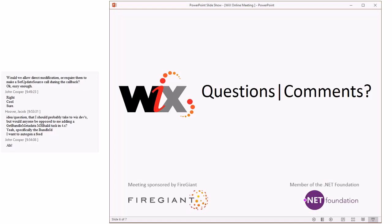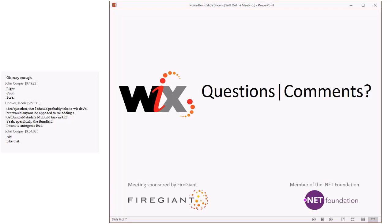Sure. Also handy if you want to, for some reason, track it in the registry, because that's how you have to look it up. Yeah, okay. Yeah, no, I'm good with that. Seems reasonable. WiX tasks, places like that. Cool.